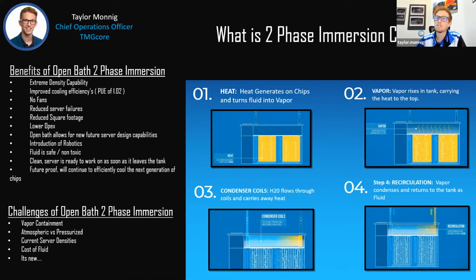And some of the challenges, the biggest one being vapor containment. There's two ways to do it. You can have an atmospheric or a pressurized system. From my understanding, TMG Core is the only company that's ever designed, built, and operated both atmospheric and pressurized two-phase immersion tanks at scale. So we have a great understanding of the pluses and minuses of going either way. And at the end of the day, we might be a technology company, but something that we focus on a lot, and a big part of our patents and value, is in vapor containment and in managing that vapor. So that's something that we focus on a lot here.